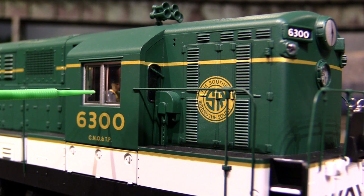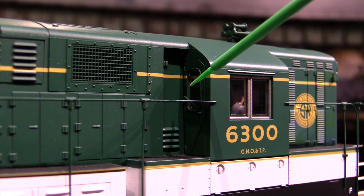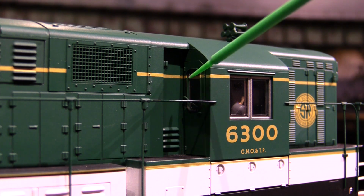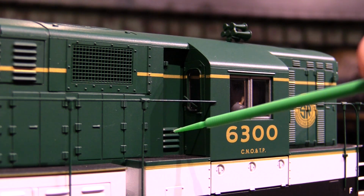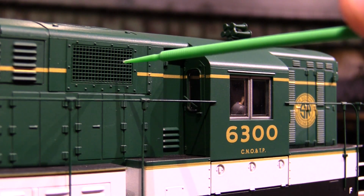On the inside of the cab, there are two hand-painted crew figures. The inside of the cab is also lighted, and that light does turn off when the engine starts moving. On the back side of the cab, you can see one of the many separately applied windshield wipers on this back window. We've got some nice cast-in detailing around here, and then a see-through metal vent up here.